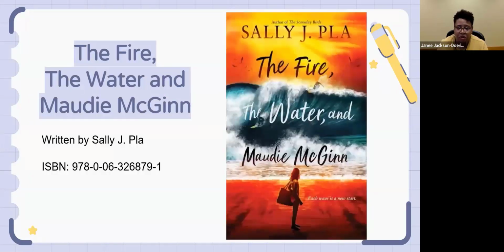Our next book is The Fire, the Water, and Maudie McGinn. This is written by Sally J. Pla, and this received a starred review in Publishers Weekly. This is about 13-year-old Maudie. Maudie loves spending time with her father in the summer. She is autistic, but she loves just being with her dad.